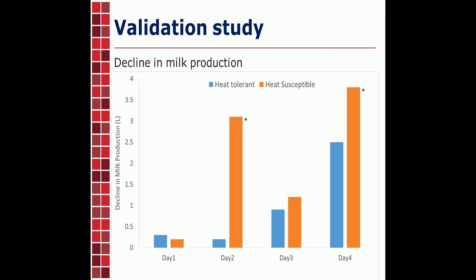And is that litres per day? That's litres per day that they're dropping. Yep. So they were yielding about 24 litres, and it went down to 21 litres. Whereas the heat-tolerant didn't drop much at all. As the mild heat wave event went on, the heat load does accumulate, and even the heat-tolerant animals start to get more of a drop-off. But the heat-susceptible animals have a larger drop-off there.